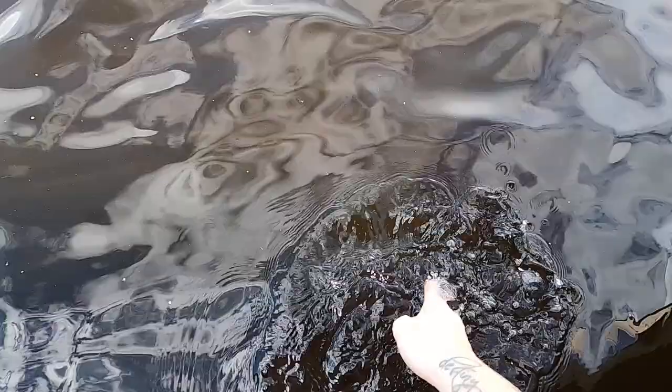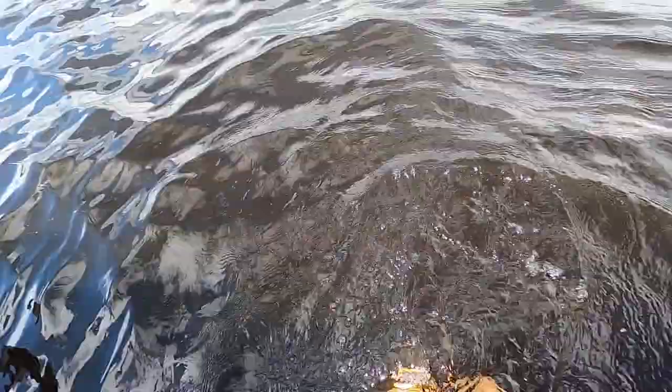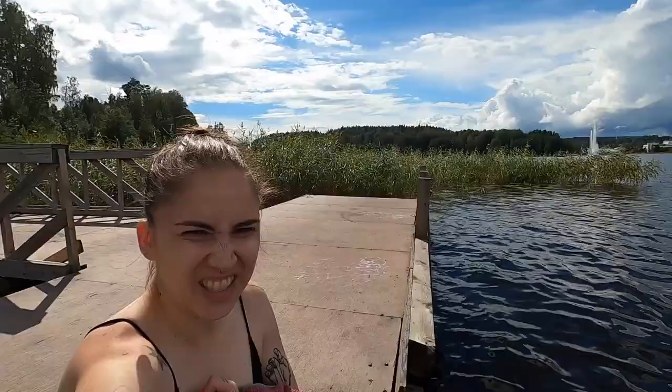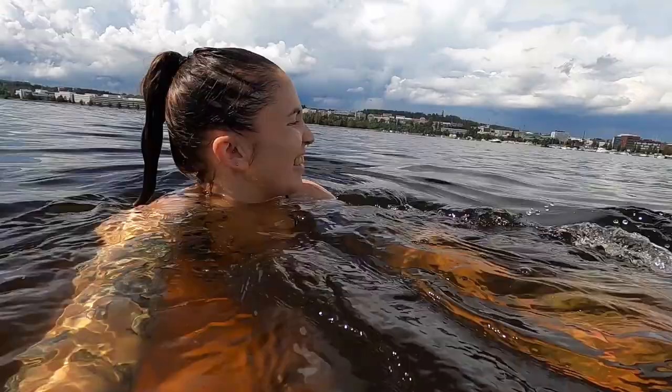Let's do this. The water is not too cold. I think we can do this. The water temperature is actually really nice and the sun is shining on me and a boat is sailing by. Oh, absolutely amazing. It's not cold at all. Just perfect. Just perfect. I love this.